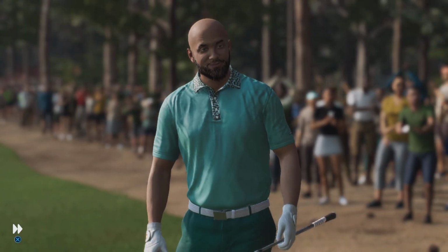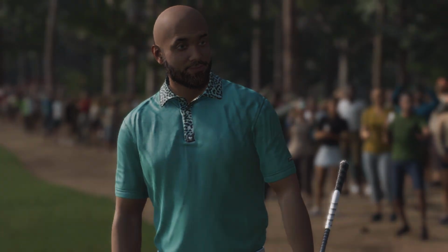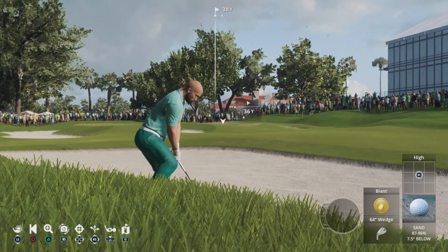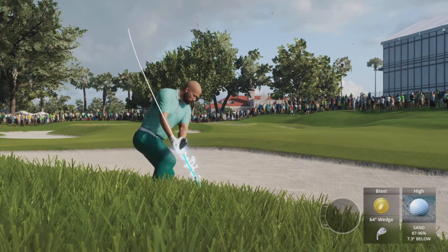Impressive to get the power on that second shot into the par 5 and comfortably get it up here by the green. I know it's in that greenside bunker, but that is very doable.